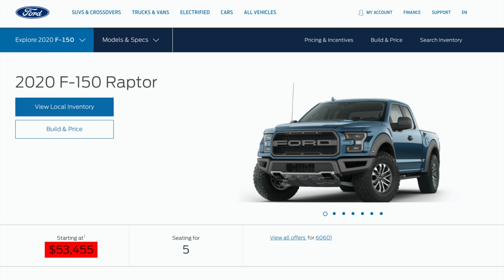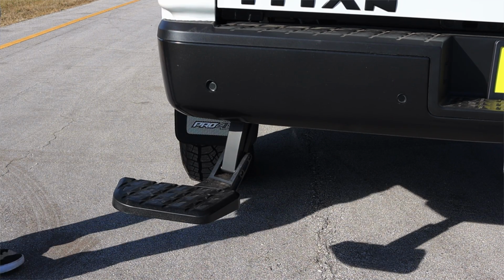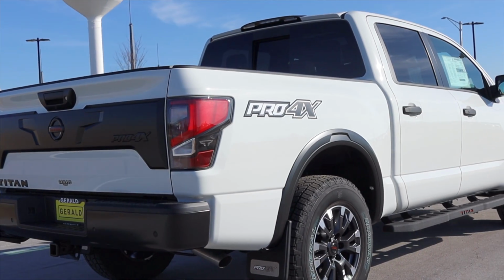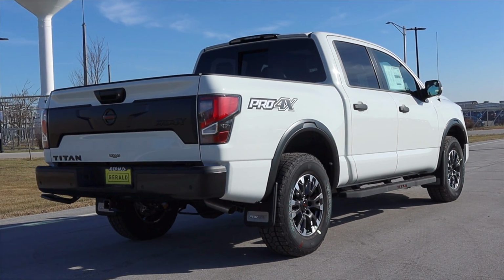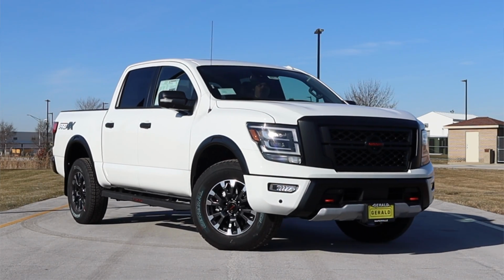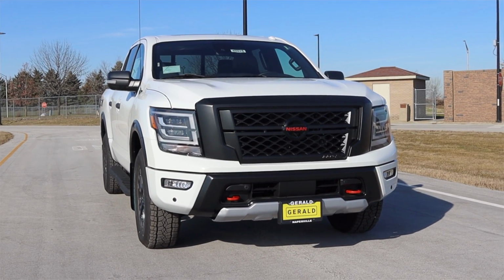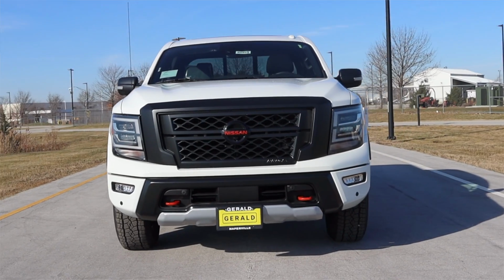If you're a hardcore off-road fan, you're going to be doing a lot of off-road driving, I would recommend looking into a Ford F-150 Raptor. It's better equipped for all the time off-road use. However, if you are looking for a higher trim level, a solid, reliable, great-looking, great-featured Nissan Titan, I think the Pro-4X is a great trim level and worth the money if that's the avenue you want to go. If you're not the most hardcore off-road junkie there is, then the Nissan Titan will fit your needs 100%.